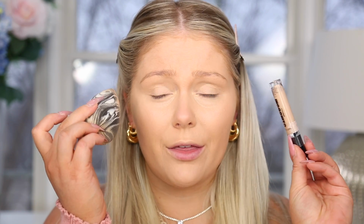This is literally, I think $3.99, $4. So it's cheaper than the e.l.f. Camo or really most other drugstore concealers, but it's very nice.